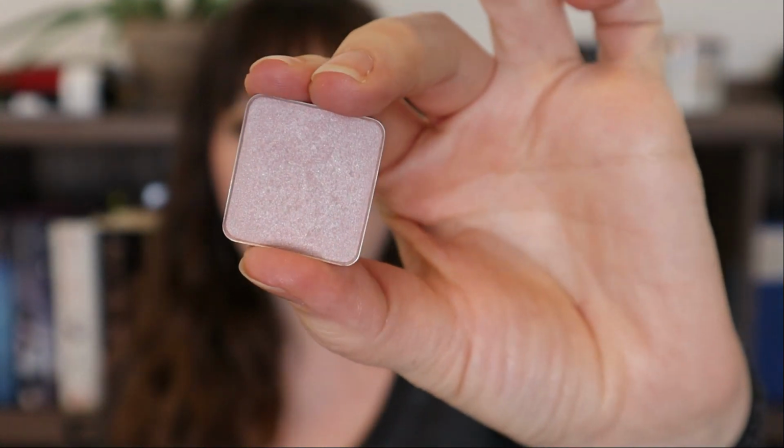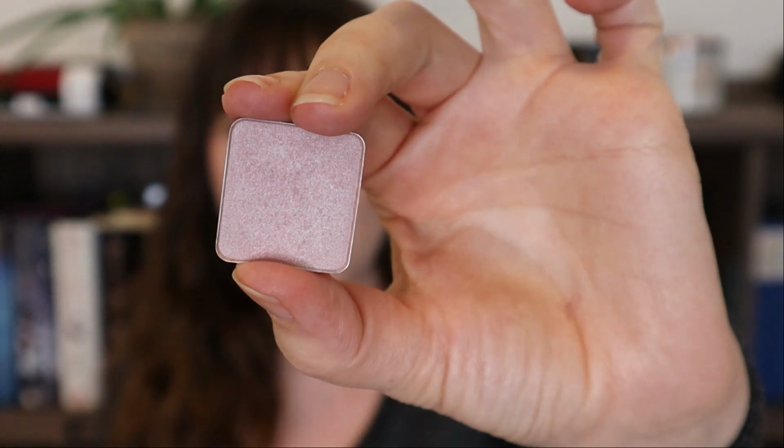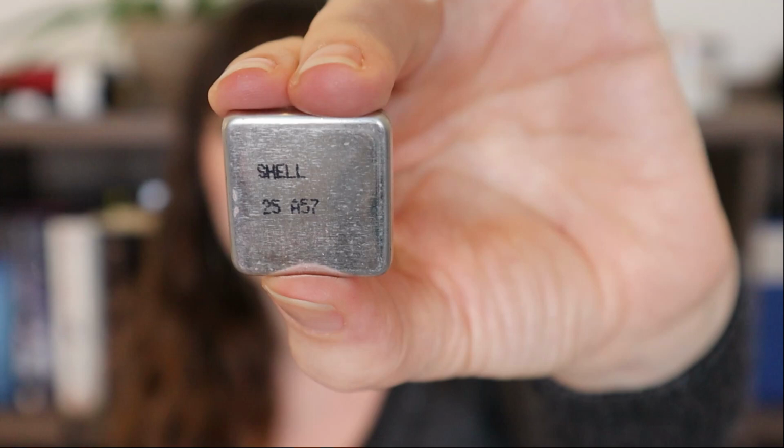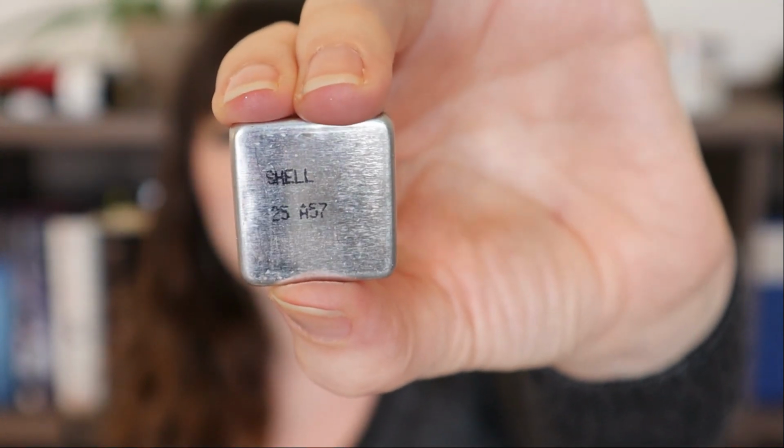The next shadow that I was working on in this project that I'm not going to swatch is this one right here. This is just a no-name eyeshadow. I don't even know where it came from. On the back, I'll show you what it says. It says Shell and then it's got some numbers. Hopefully you can see that, not too much reflection. That might work. So I don't know what it is or where it came from, but it's a confusing shadow, to be honest with you.